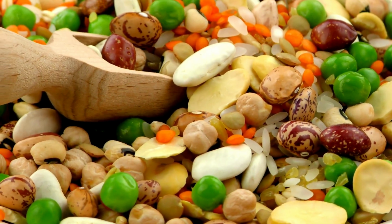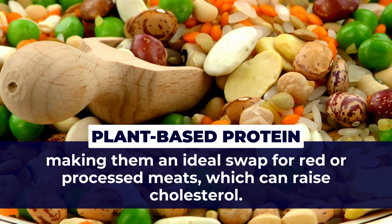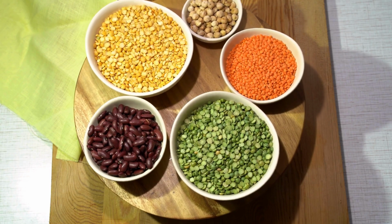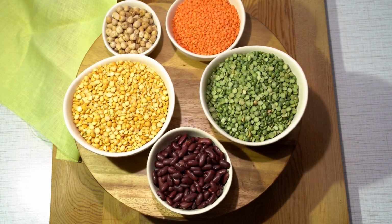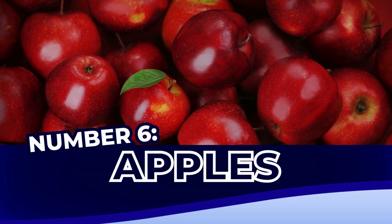They're also a great source of plant-based protein, making them an ideal swap for red or processed meats, which can raise cholesterol. According to research published in the Journal of Nutrition, eating just 1 cup of legumes a day can lead to a measurable drop in LDL levels. Coming in at number 6 is the humble apple.